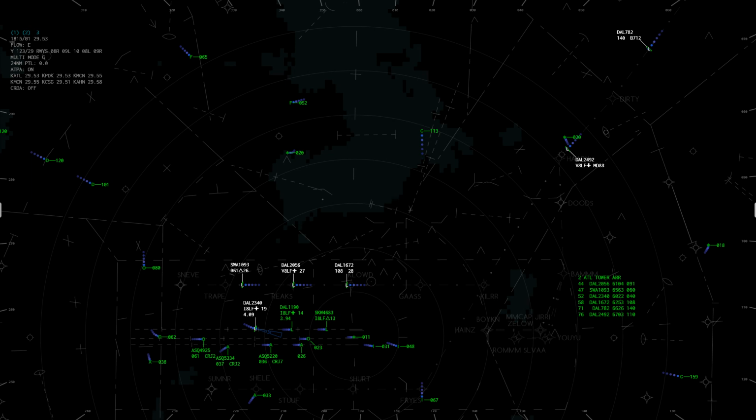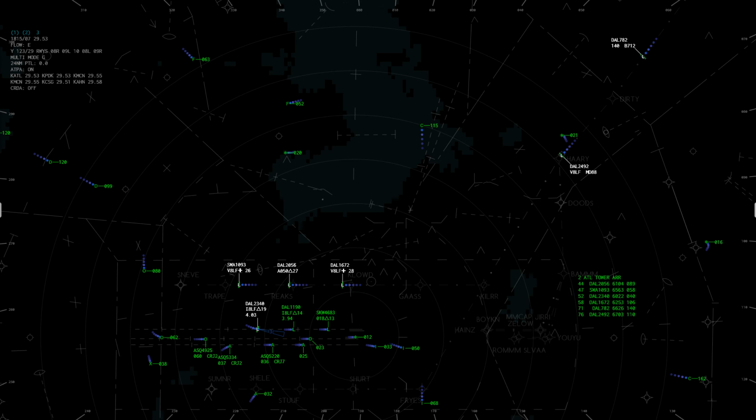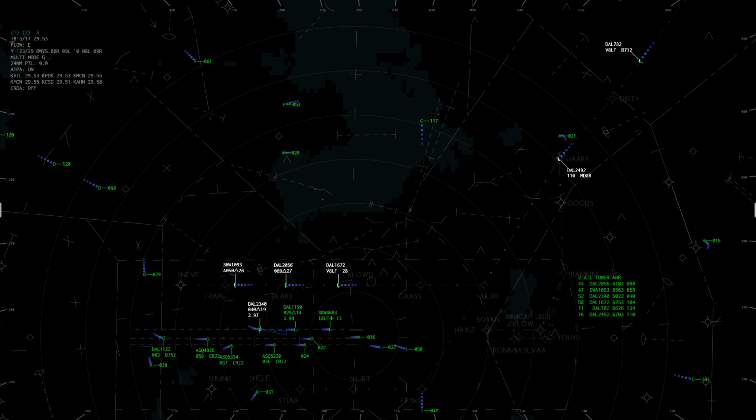Delta 782 Atlanta approach, roger. Altimeter 29R53, expect runway 08 left. Descend via the dirty 2 arrival. Expect runway 8 left, descend by 32, Delta 782.